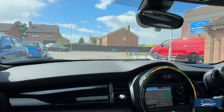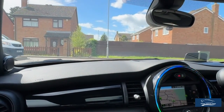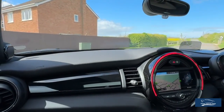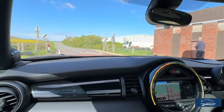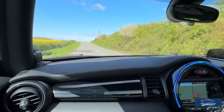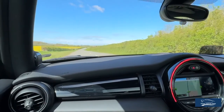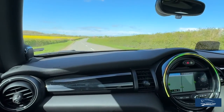2020 20 plate Mini John Cooper Works hatchback auto. We've got 10,900 miles on the clock, so we're just going to get a little run up the road just to make sure that it drives smoothly, and just in case I get a complaint from my camera lady, it is a slightly bumpy road, so you might get a little bit of a jiggly ride on the camera, but I can say the car drives and rides superbly.